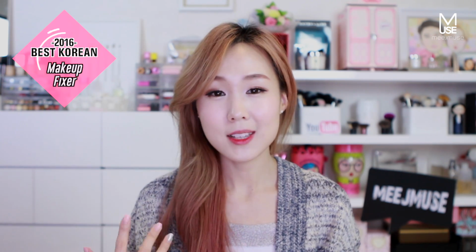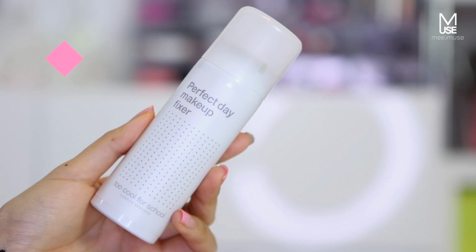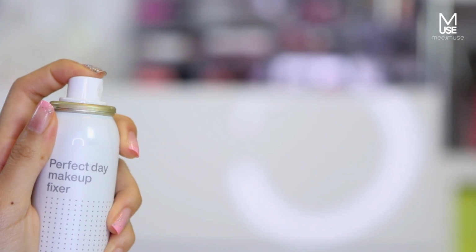I don't think I've mentioned this category in any of my previous Best of Video awards, but you guys did remind me that I forgot it, so I did remember this time to include it. Best Makeup Fixer Spray goes to Too Cool for School for their Perfect Day Makeup Fixer. It's this white spray bottle, and it has a really fine mist. Can you guys see that? Super fine, really refreshing. It's just about this spray, the nozzle, how fine the mist particles are, and also the formula does a really decent job with fixing your makeup.